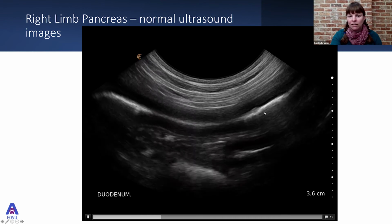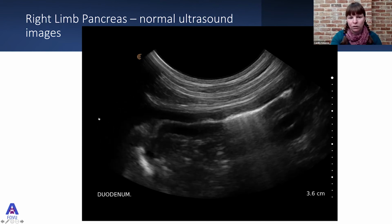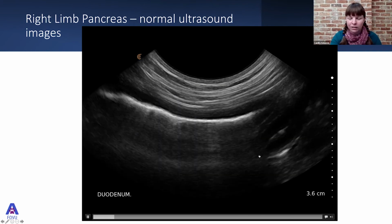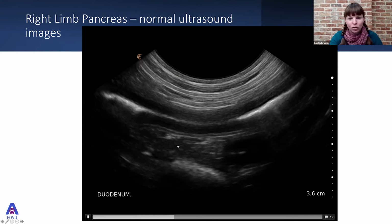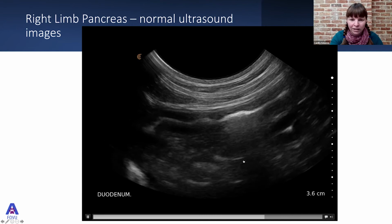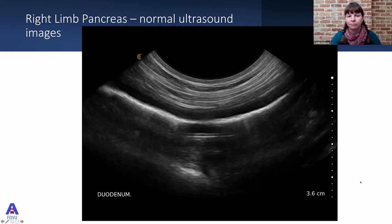So this is a little bit more of a close-up where we've got the duodenum. We're just following it cranial to the pyloroduodenal junction around this corner, and we can just make out the hyperechoic edge of the pancreas. Again, we've got gas in the way, but just on the other side is the pancreas. As we follow it around this corner, we can just get that hyperechoic edge of the pancreas, and that can help us to see it.